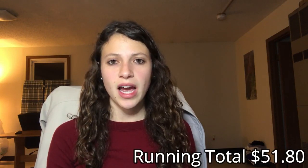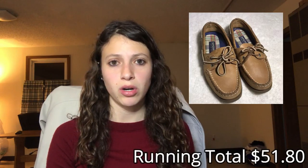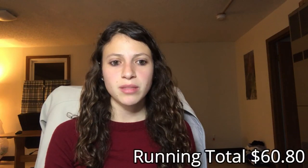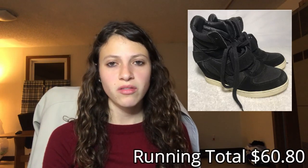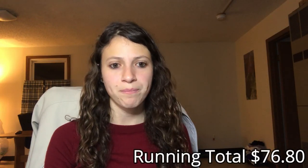And on that same day, I sold a pair of Sperry's. I sold them for $10. The fees were $1, and shipping was paid by the buyer, so overall I made $9 profit on that. Next pair were these Ash wedge sneakers. They sold for $20. Fees were $4. I made $16, and I sold them on Poshmark.